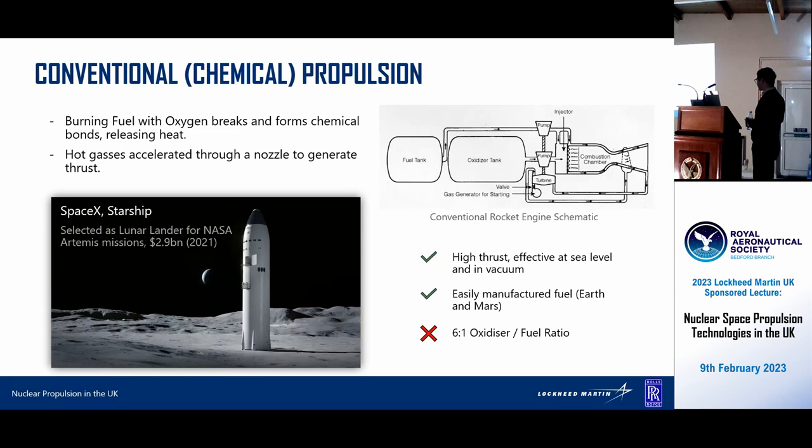The benefits of these systems: you get very high thrust, so they're effective at both sea level and in a vacuum. Depending on your configuration of your nozzle, you can have your first stage to launch the rocket off Earth using a nozzle that's configured specifically to work in the atmosphere. And then your second stage typically has a slightly different nozzle, which is configured to work in a vacuum.